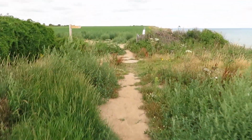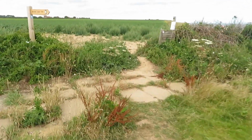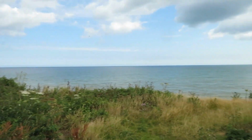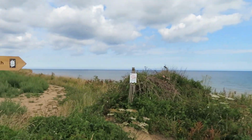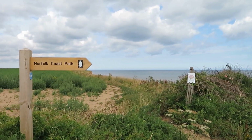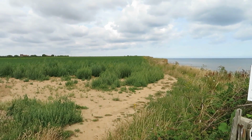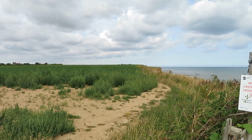Norfolk Coast Path, pointing straight out to sea. There, straight over there. There's a notice there that says beware unstable and eroding cliff edge. But that's the way the path goes, with some advice: please keep 5 metres back from cliff face at all times. So as it erodes, you move further inland.